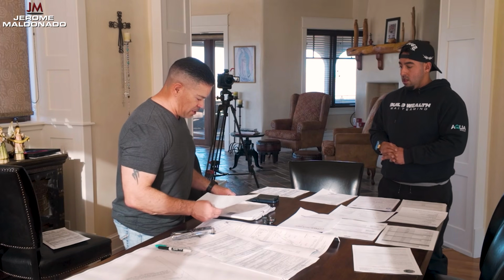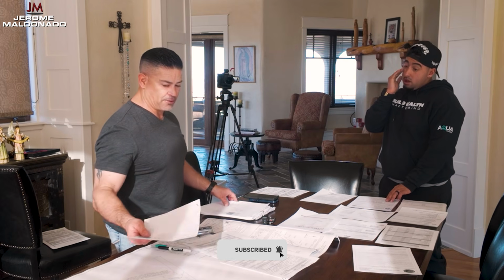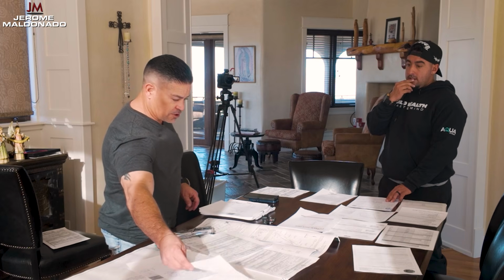Okay, now we're going to need our drainage calculations, our drainage plan. I usually print the full set, and I have a big full set, but we're going to need these ones.